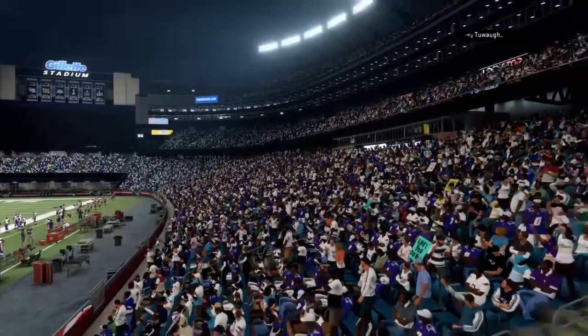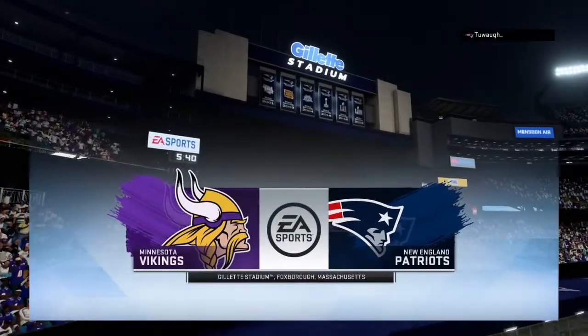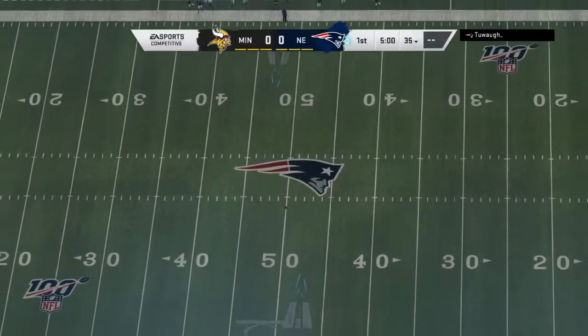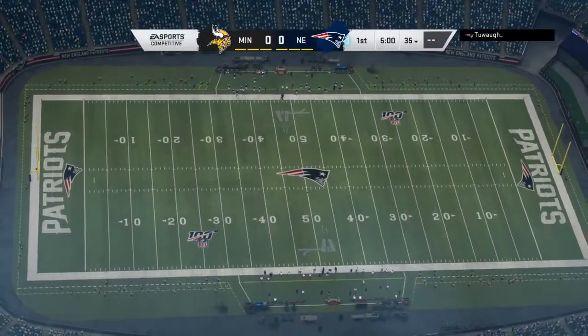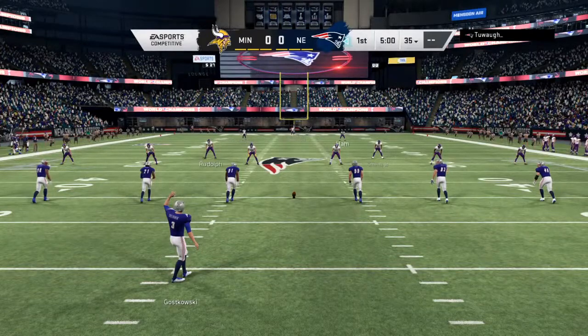It's the NFL on EA Sports as you get a look inside Gillette Stadium here in Foxborough. All the success in New England over the last few decades, and this crowd has never been more enthusiastic. A moment ago, the Pats emerged from their locker room. They are set as they'll square off with the Minnesota Vikings.